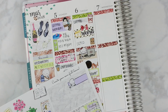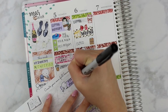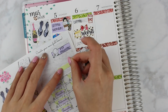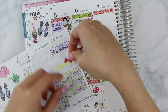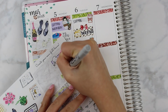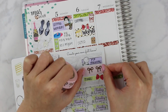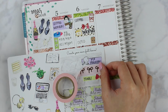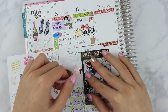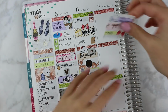On Wednesday, I pulled in this full box. This kit actually had a cool concept to it. So she pulled in these 2 blank marble full boxes, and basically the idea was to create your own full box so you could pull in the deco. And instead, I did kind of do that, but I also just used it as like a decorative background instead of just having the white space there. And it's not too patterned, so it looks really nice. I love the marble. So Wednesday was a really fun day.